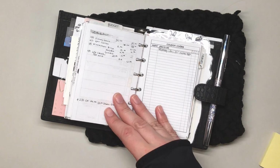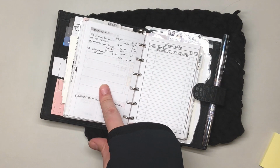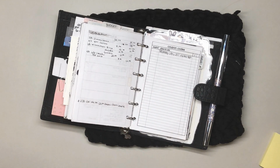Something new that I'm doing this month is keeping track of where my cash goes. So this has been fun because I am terrible with handling cash, and I'm just being very, very honest. I have $12 left somewhere, period. Don't know where, question mark. That is my life.